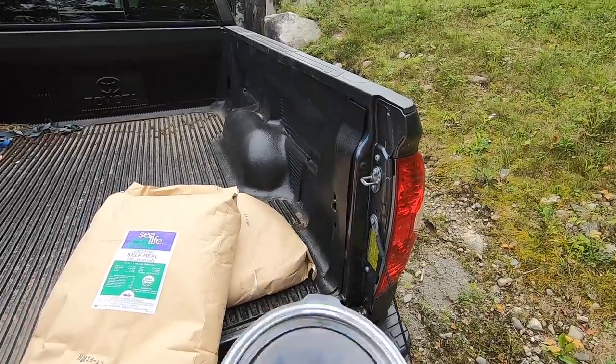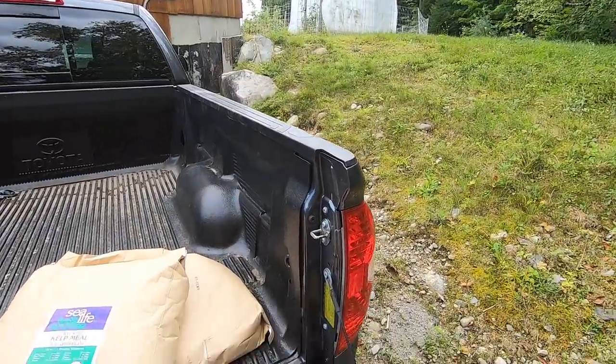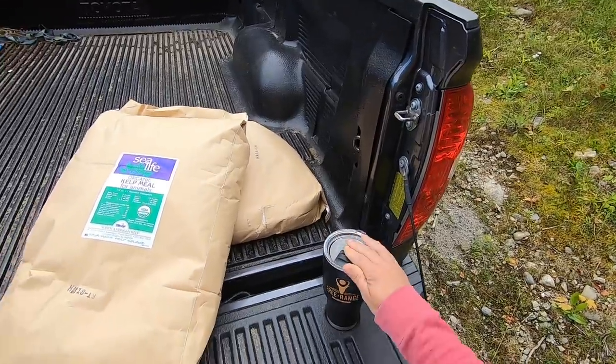I'm telling you, the best coffee right here. Free range, delicious.